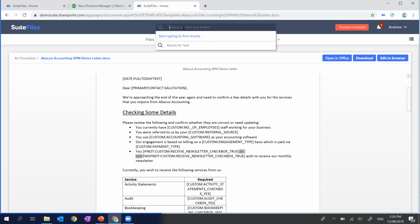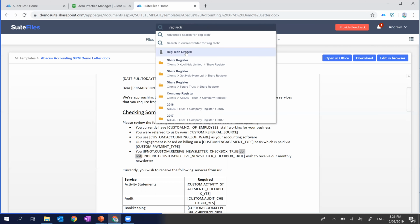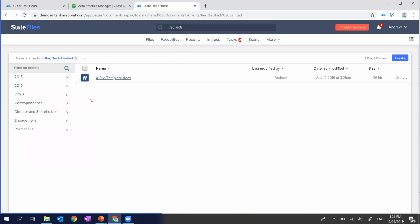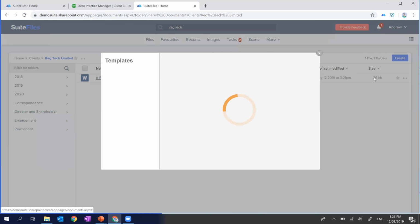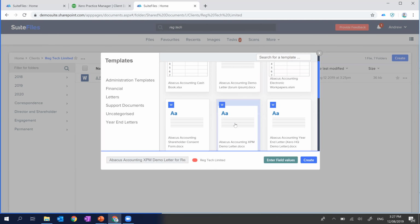Okay, so let's just go back to our client folder. And let's now look to create a new file based on that template that we were having a look at. So I do that by clicking the Create button over on the right here and go File from Template, and I can see all my templates here, and here's my Abacus Accounting XPM demo letter.